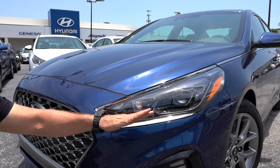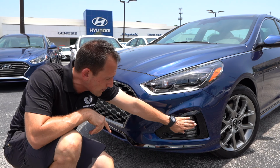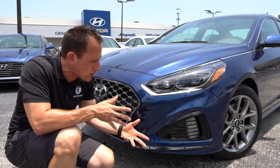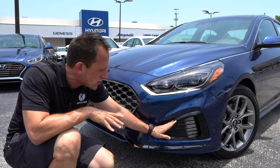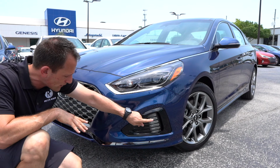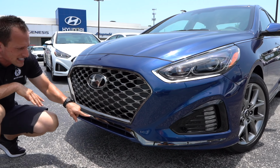As we drop down, we do have these functional vents. The air curtains are functional. This is going to help direct the air. Gloss black, you know what? It's not too bad. I'm not the largest fan of gloss black. I personally probably would have made this a little bit smaller and shown a little bit more of this beautiful blue paint, but at least it is functional and it's going to help channel air down the side. I like the chrome trim across the bottom that goes all the way from one side to the other.